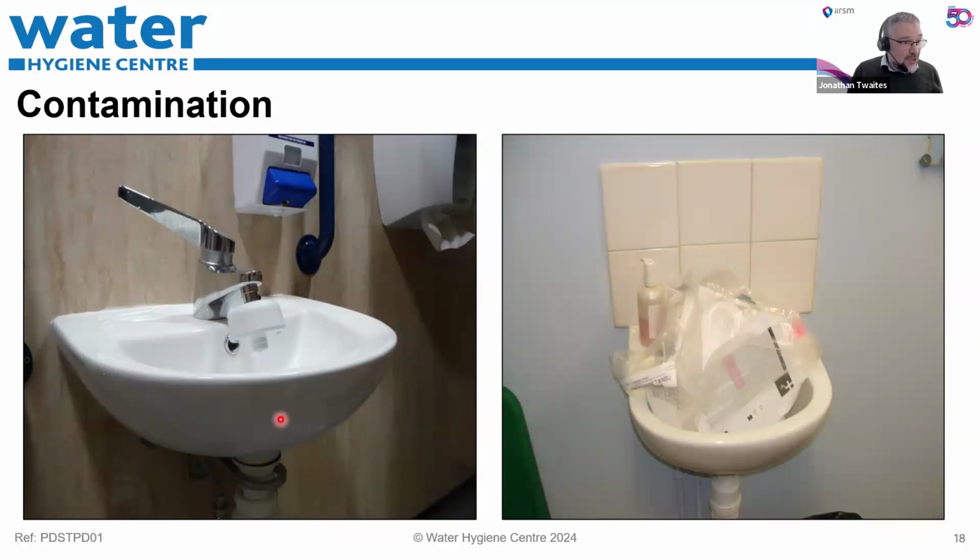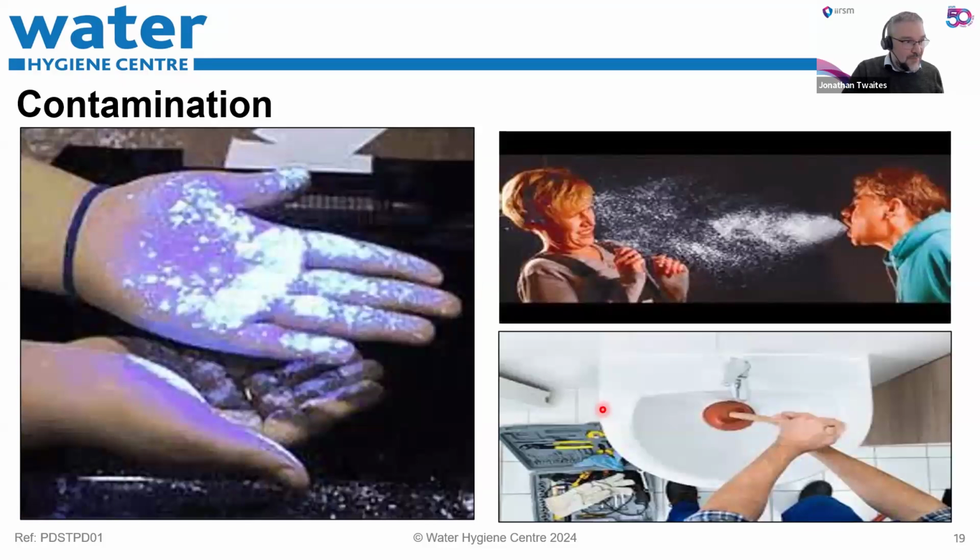Other sources of contamination. We've got another hand basin here that's got a point of use filter that's been installed. And in this instance, the point of use filter dropped below the spillover level for the hand basin. So again, we've got potential backflow contamination, backflow issues with the install of that filter. And another hand basin there that's been inappropriately used to store or just hold some medical devices. So again, lack of use, low use outlets, that can allow stagnation. We can contaminate our water systems.